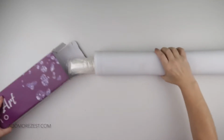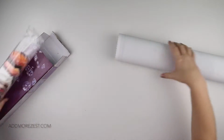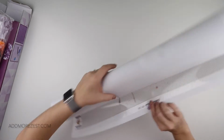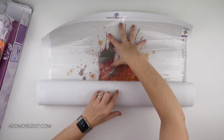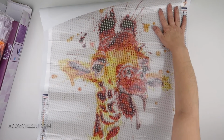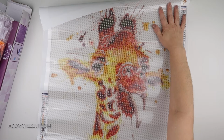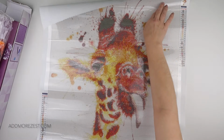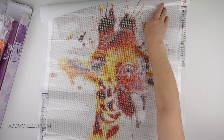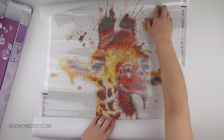Let's go for another Splatterworks, just to try and keep the stash consistent. Look at that white. I really love doing it, even if it's got a lot of white. So this next one is who I like to call Jeffrey the Giraffe. I don't think he's called Jeffrey, but he reminds me of the Toys R Us giraffe that's called Jeffrey. So this one is a 50 by 60. Again, I have this one in square.